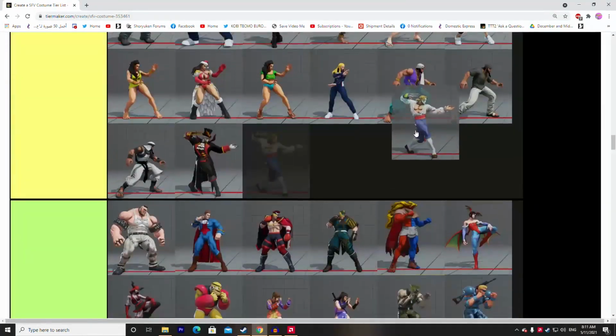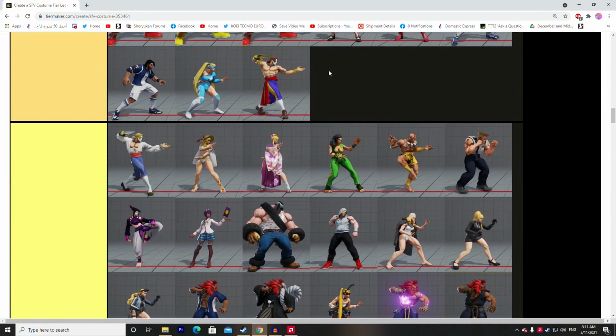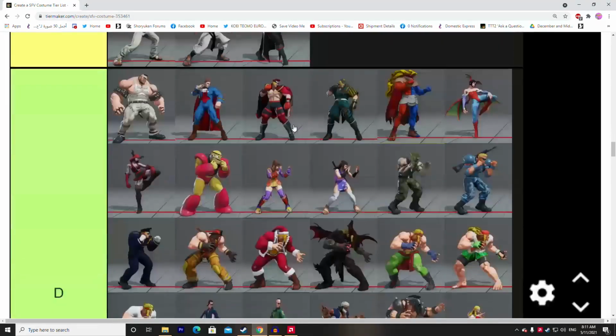And default costume for Vega, I think, is also a C. I do like how his classic look looks better in my opinion. I mean, that's just me.